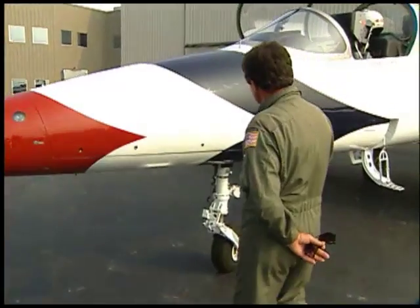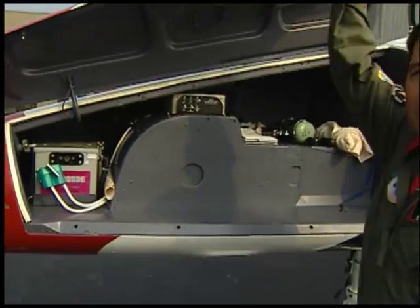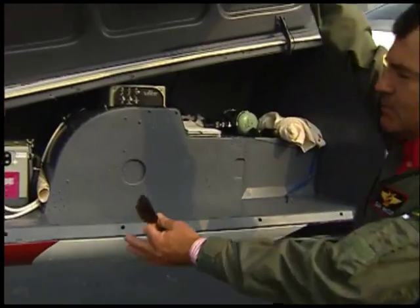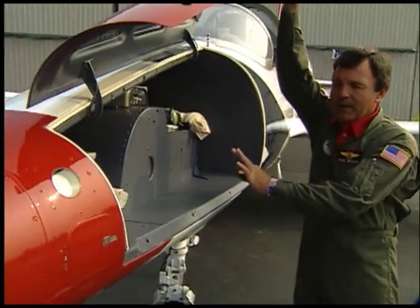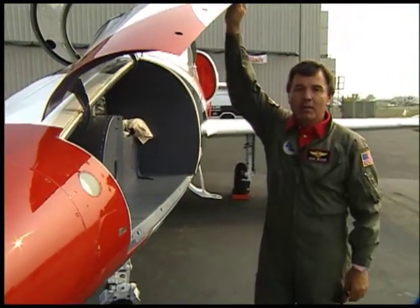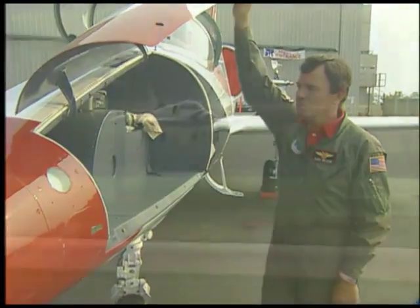The airplane has some neat features to it. One is that all the pilots' lady friends like to have a place to put their bags. This now has been removed. All the avionics from the Russian side were just packed in here, and we don't use that type. So it was able to be removed, and now we have room to put storage.